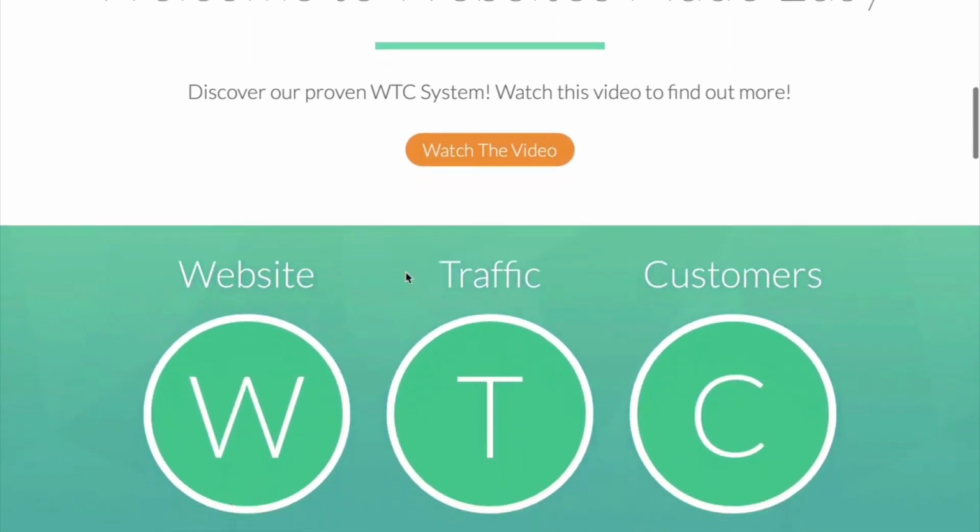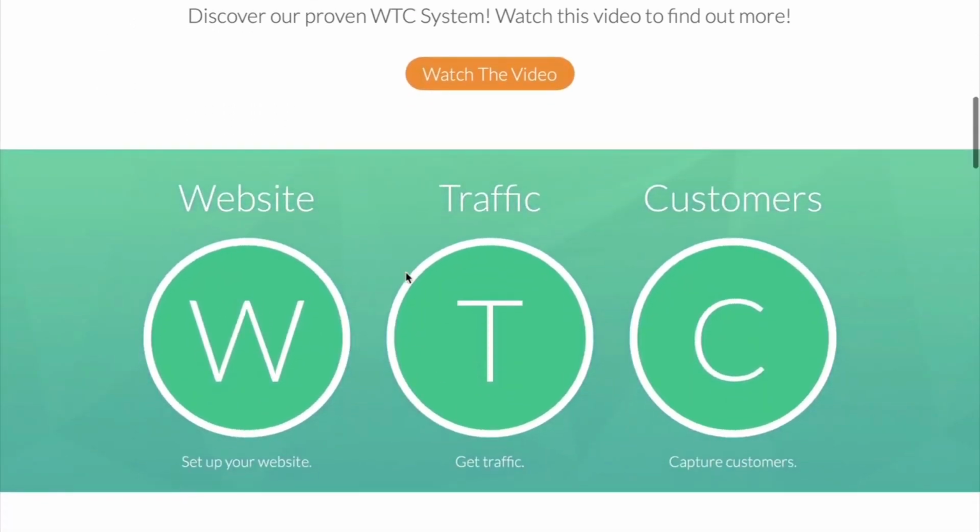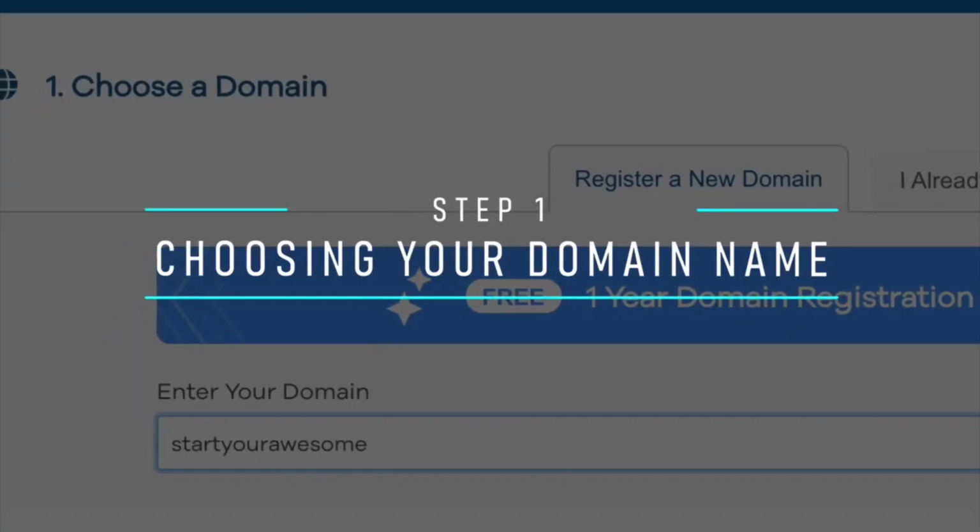I'll be walking you through our proven and easy three-step WTC system, which stands for website, traffic, and customers. So the steps will be, step one is picking out and registering your website address.